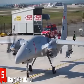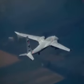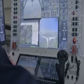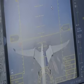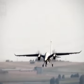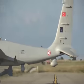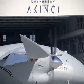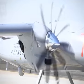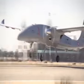Number 5. Bayraktar Akinji. It is a high-performance strategic drone that has been manufactured in Turkey. It can fly autonomously and has artificial intelligence systems. It measures 12.2 meters in length and 20 meters in wingspan. It has a maximum takeoff weight of 5.5 tons and a payload capacity of 1.5 tons. It has 2 turboprop engines with 1,500 horsepower in total and can reach a speed of 360 kilometers per hour. It can fly at an altitude of 12,000 meters and has a range of 24 hours. The first 3 units entered service in the Turkish Armed Forces in 2021.